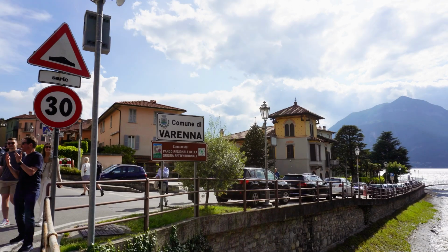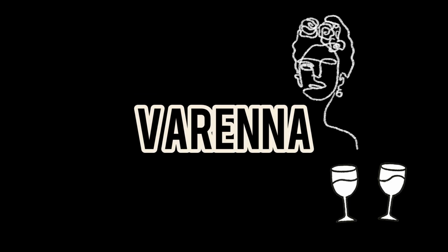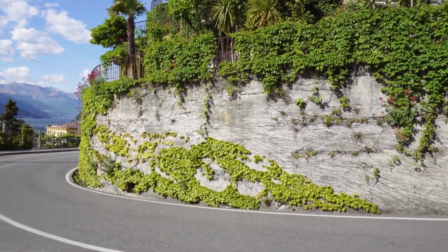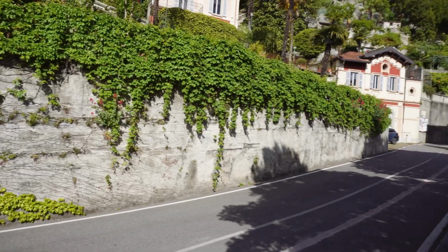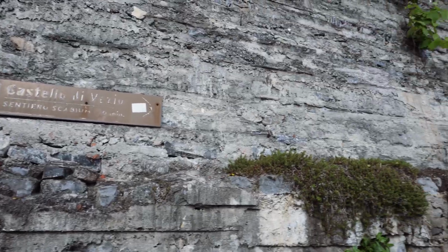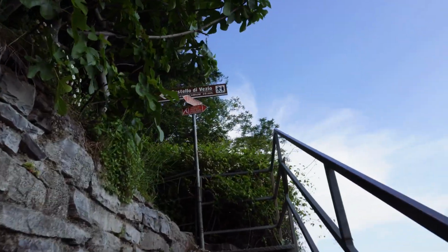Up next, we're heading back to Varenna. As I mentioned previously, Varenna feels more local than Bellagio. There are also a lot more things to do besides shopping and eating. We decided to take a sunset hike to Castello di Vescio.